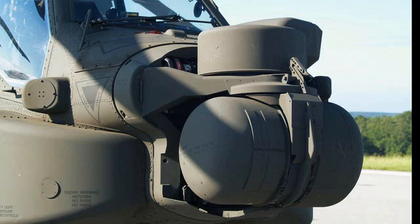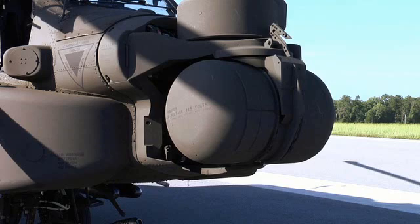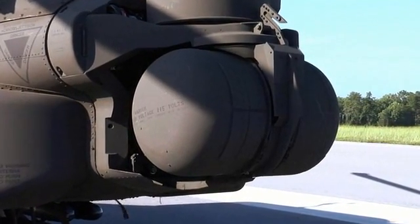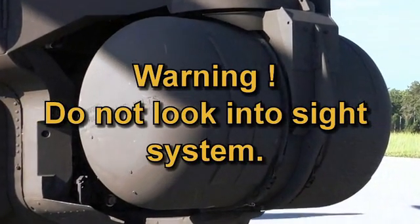Another area to avoid is the laser guidance system, which is mounted in the targeting sensor on the nose of the aircraft. When activated, the sensor can rotate plus or minus 100 degrees off the nose and up to 180 degrees to the left when stowing, exposing a flat glass window. Warning: do not look directly into the sight system.